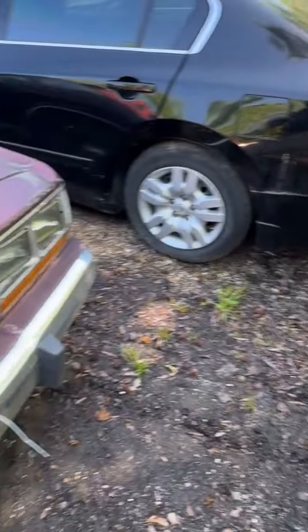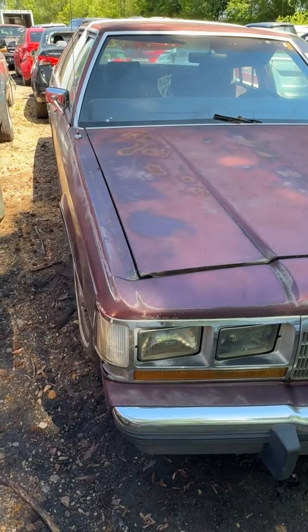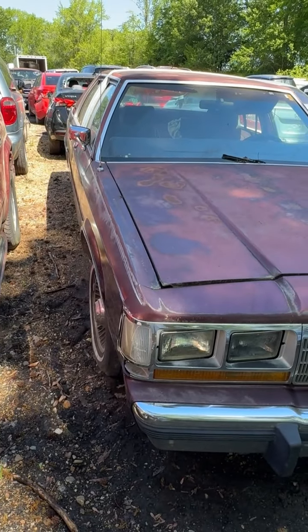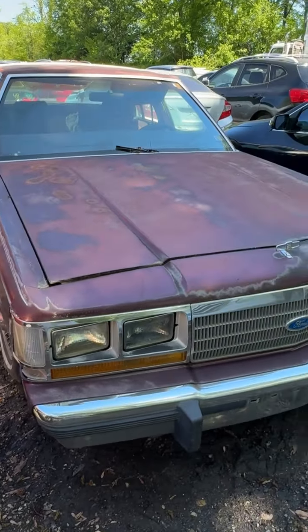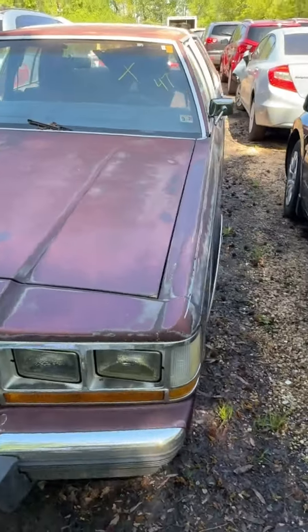Lot number 47 coming up, and this is going to be a 1989 Crown Vic. It says that it has the key on it. Will not start. You can see the peeling paint. Body wise, she's looking pretty good, folks. This one's a tank.